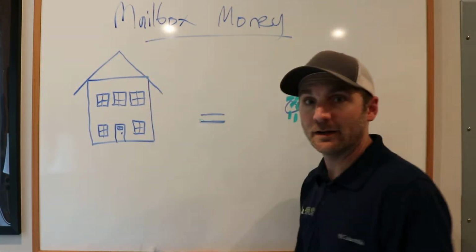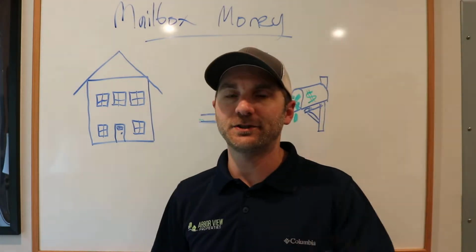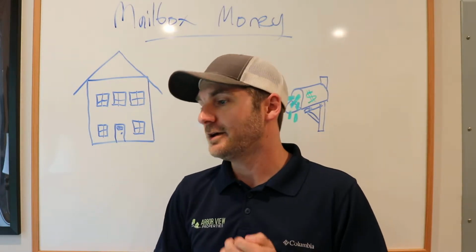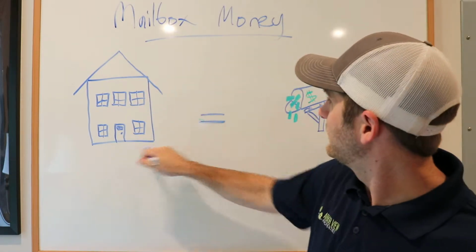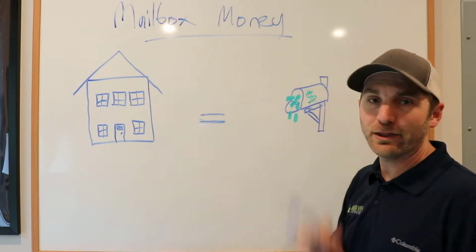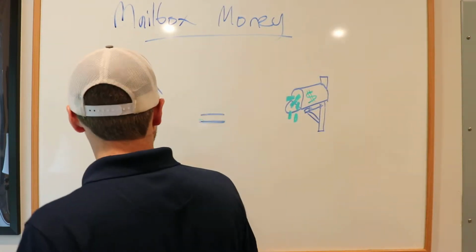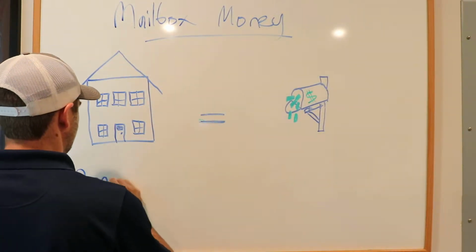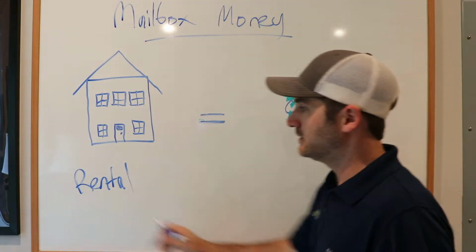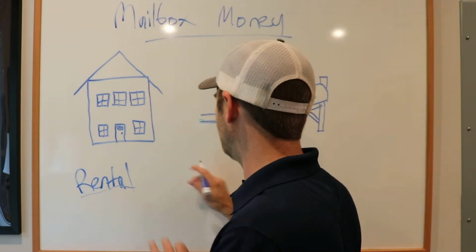So how do you turn the house into this? Well, everybody knows you can sell a house and earn cash for it real fast, right? That's pretty simple. But did you know that your house can start putting money in your mailbox every single month? There's a few different ways that your house can do that. The first way that everybody kind of knows is a rental. The second way, not everyone knows it, is sort of a hybrid.